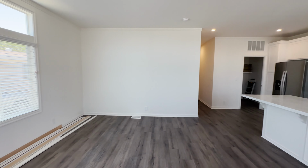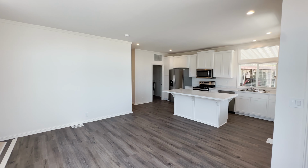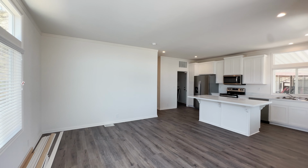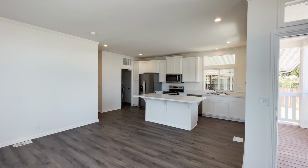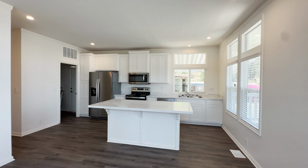All right, as you walk in, as you can see, these are 9-foot flat ceilings. The other 2 homes that we toured had 8-foot flat ceilings, so they were a little bit lower. The 8-foot is a little bit more energy efficient because you have less area that you're either heating or cooling.